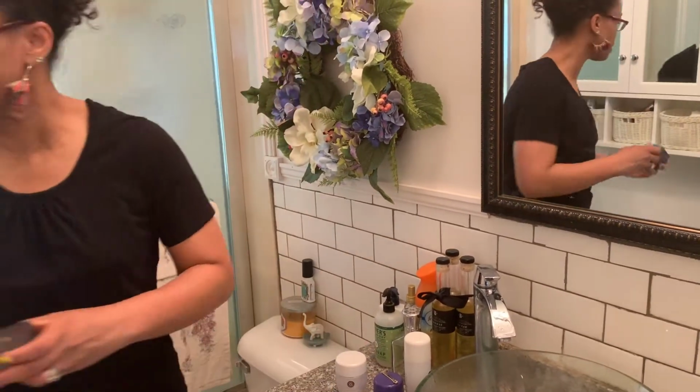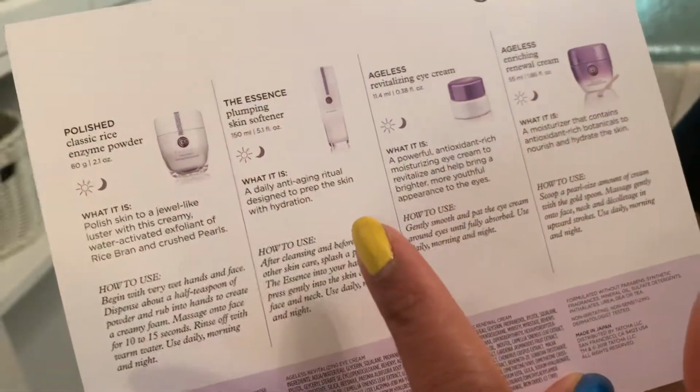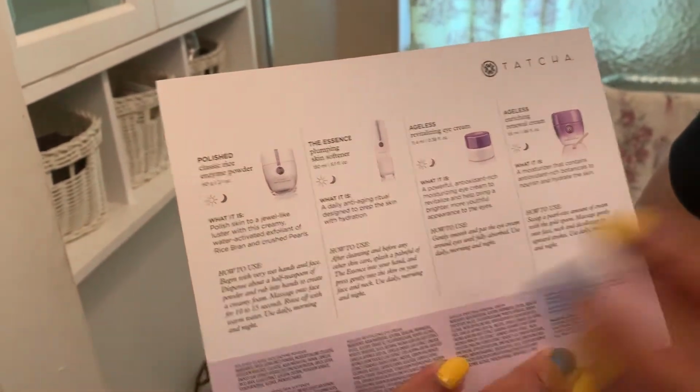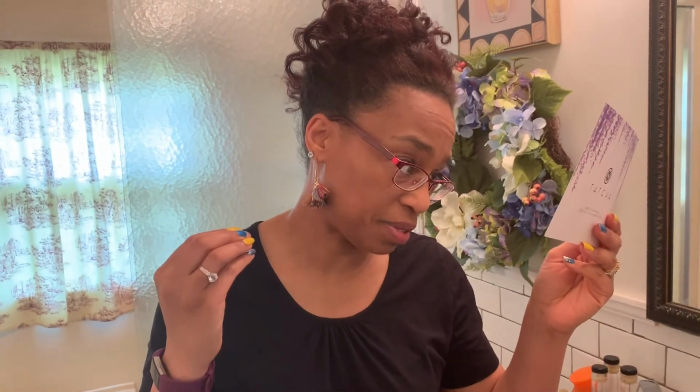One thing I like about the Tatcha brand is that the creative director of the brand is really passionate about skincare and about how your skin feels. A little card is included with the Today's Special to show you how to use the face powder, the essence, the eye cream, and the Ageless Enriching Renewal Cream. You can also see the list of ingredients, and it is formulated without parabens, synthetic fragrances or mineral oil. So it's really, really good.